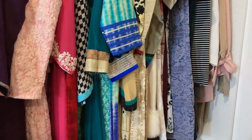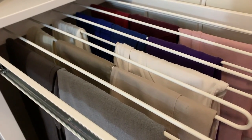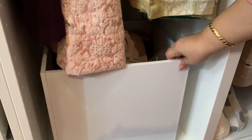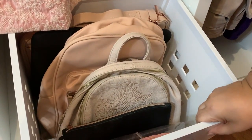Then below that, I really like this pull-out organizer where she has her trousers, and behind that are her tights. On this side, in a white box, she has neatly arranged all her backpacks and also her tech bag.